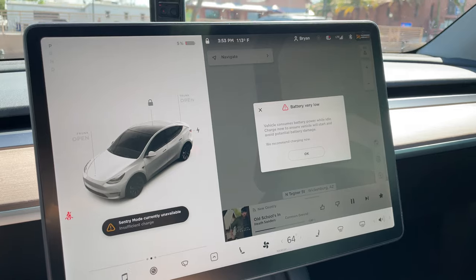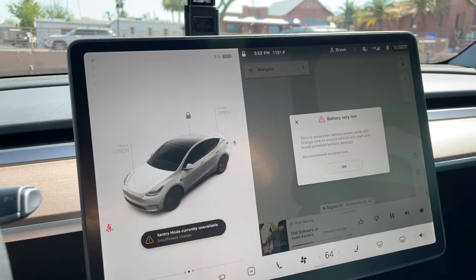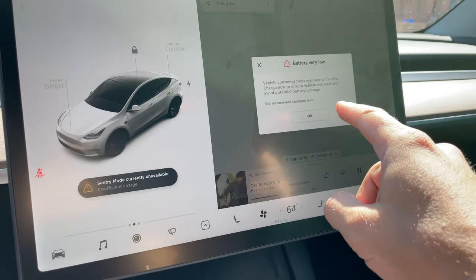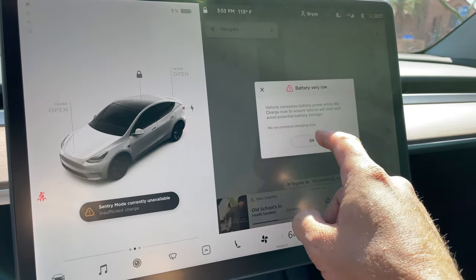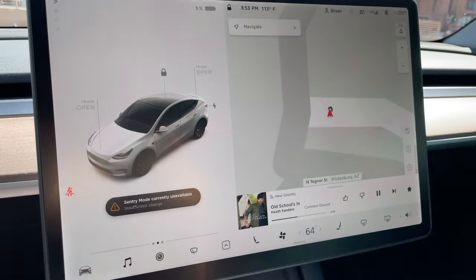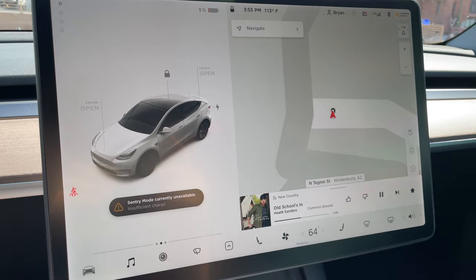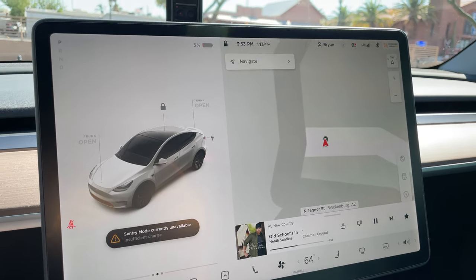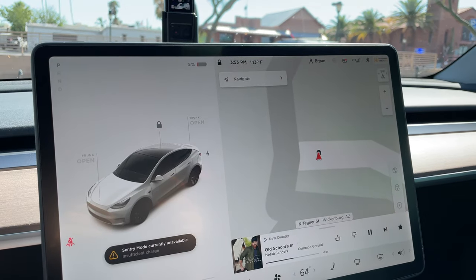Alright, boy, am I glad that we stopped in Kingman, because we are down to 5%. And as you can see here, the very low battery warning is up. So I'll hit that and I will go charge right now, and we'll probably charge up to around 80% or so. The next stop should be the Phoenix Scottsdale area. So we will find out here in a second.